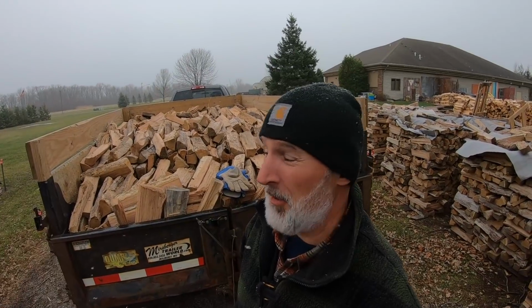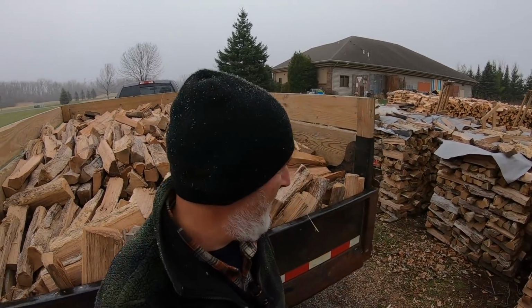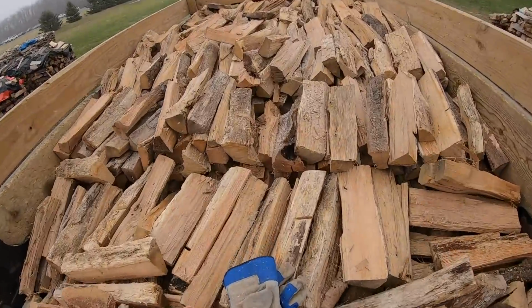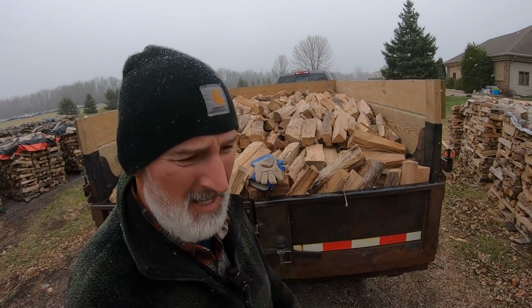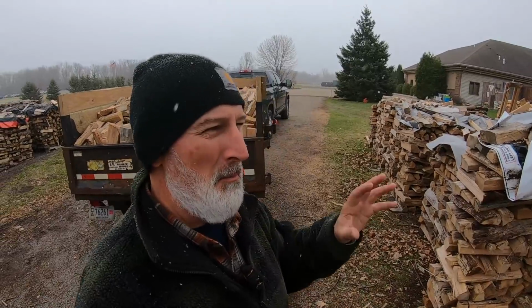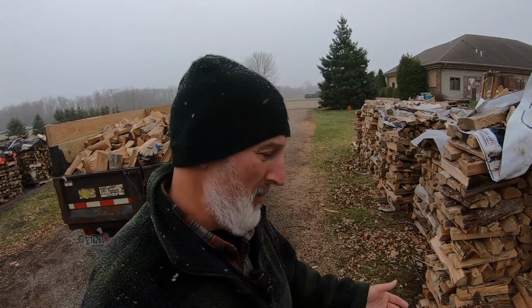There it is, another load is on, and the enemy once again has breached the gates. Snow, don't like it. Anyway, the load is on and I'm about to go down the road and deliver it. And the wood, as I was throwing it in, had that nice tinny bowling pin sound. So it sounded really good and dry, and the moisture test was good.